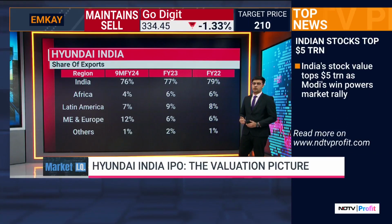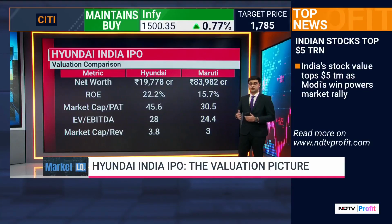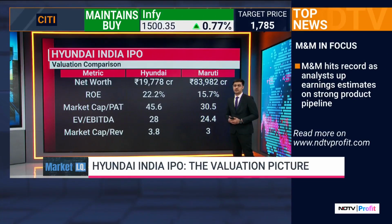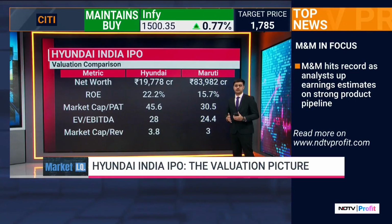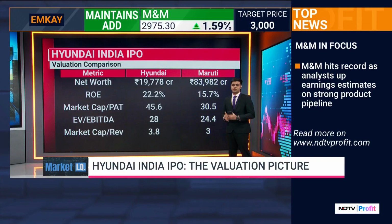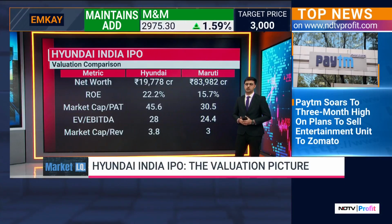When we go forward and look at more metrics, when we compare it with Maruti on the valuation picture, of course the net worth is roughly 4 times higher for Maruti than Hyundai, but the ROE is one of the key things here. Roughly around 22% for Hyundai versus 15% for Maruti, which is a key positive for Hyundai.